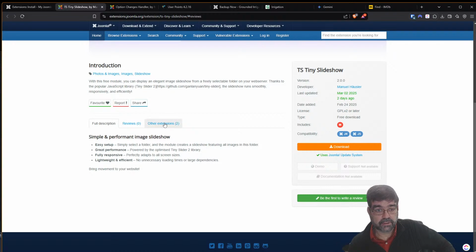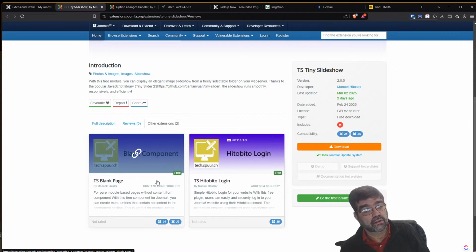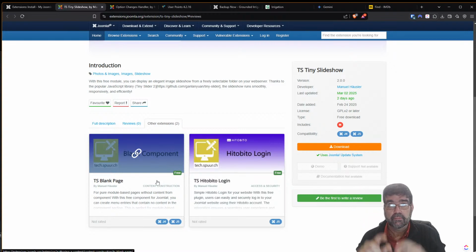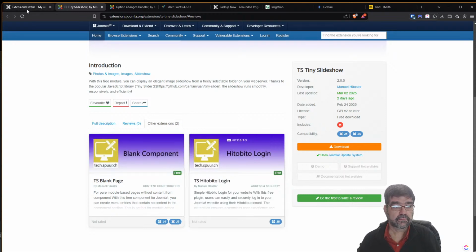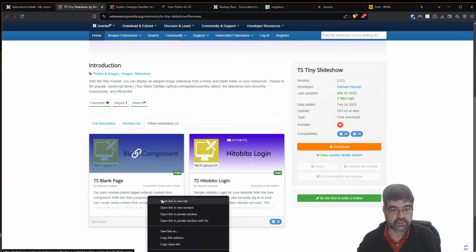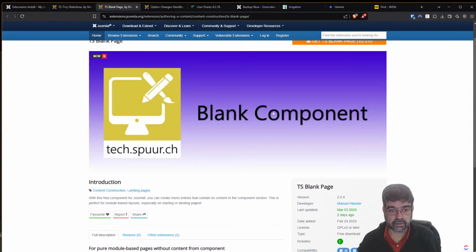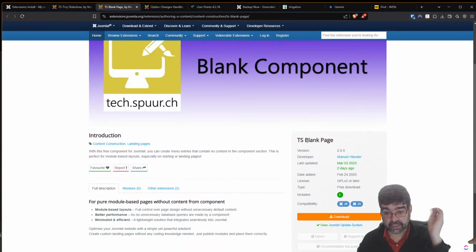Okay, not a demo here, but oh, he made blank component. That's a really cool way to have a page that does not have anything in the component area. So if you wanted to build a page entirely with modules, but you didn't want to have any articles, nothing in there, but you end up with a space for the component, this is blank, and then you end up not seeing it. Blank component. Oh, there you go. We're just talking about that right now. Is this a new blank component though? Maybe he's made blank component, and I'm thinking of another plugin that does that.